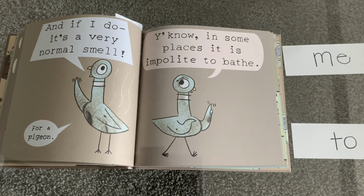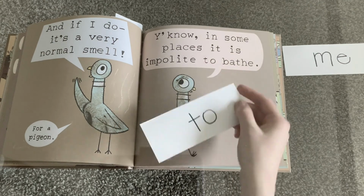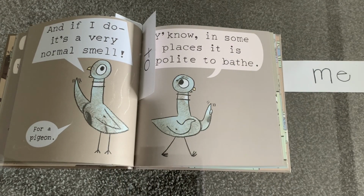And if I do, it's a very normal smell for a pigeon. You know, in some places, it is impolite to bathe. There's one of our sight words on these pages. Which one do you see? Good job. To. It's impolite to bathe. We have one sight word left. Let's see if we can find it.